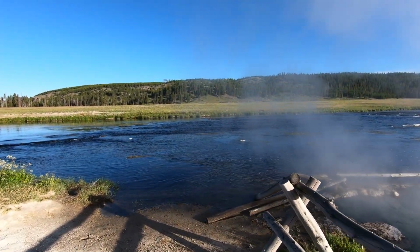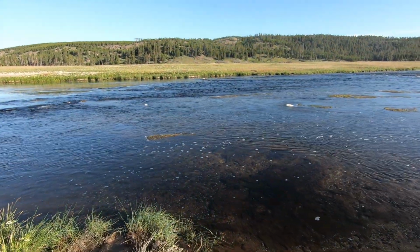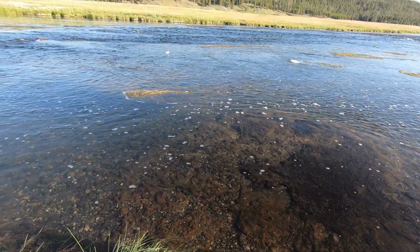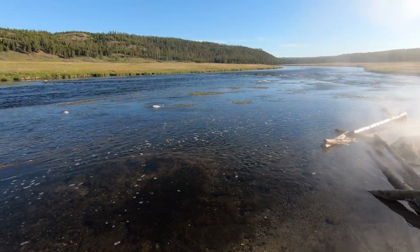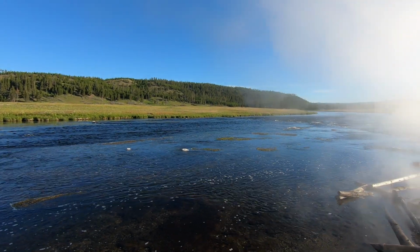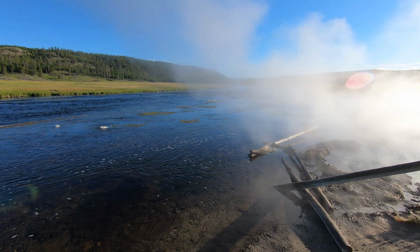Also, the river, you could probably just walk across, because it's not very deep. Maybe you can see the bottom here. It's really, really nice. And like I said, the water is warm, right? So it's kind of unreal. I mean, you're used to having cold river water, but this is the opposite. It's boiling actually.